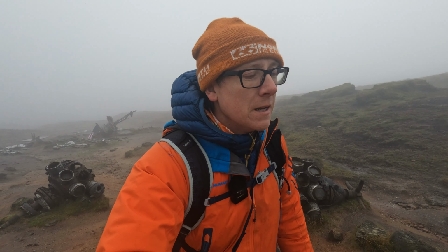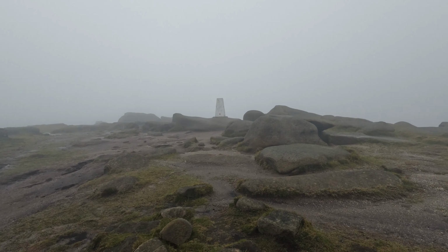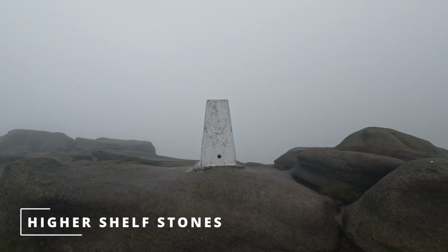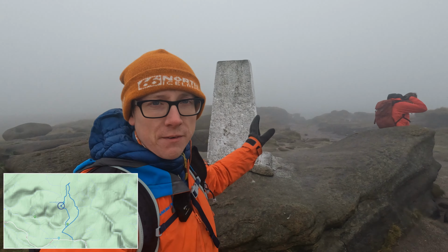Now it's time to head up over onto the true point of Higher Shelf Stones, and we're going to start our descent from there. Here it is, a very windy 621 meter summit of Higher Shelf Stones, and we're now going to head in this direction, hopefully come out of the cloud, but there'll be a path that allows us to join the Pennine Way.